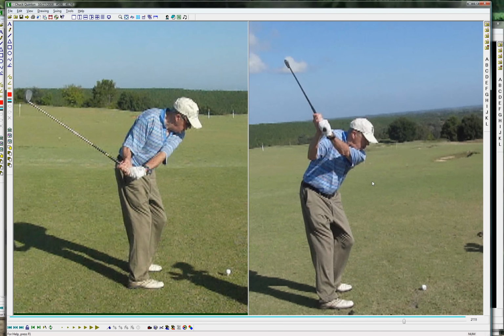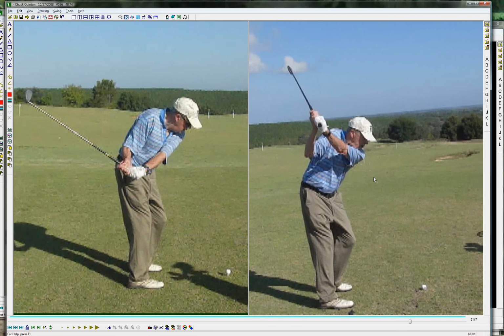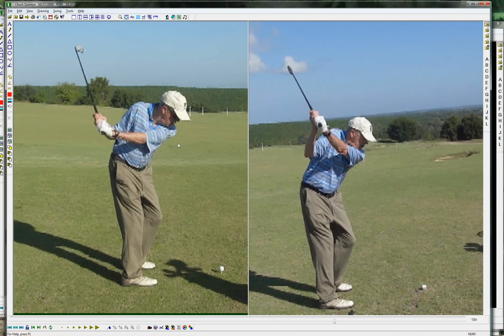Stops turning here a little bit. Nothing's perfect yet. This is an hour golf lesson, remind you. But there's the top of the swing now.